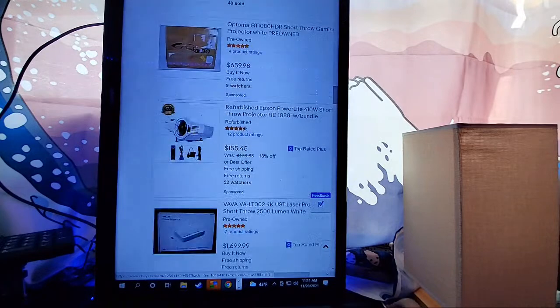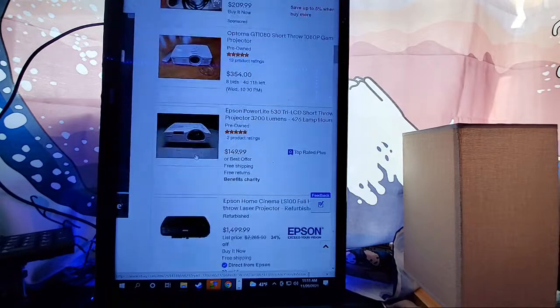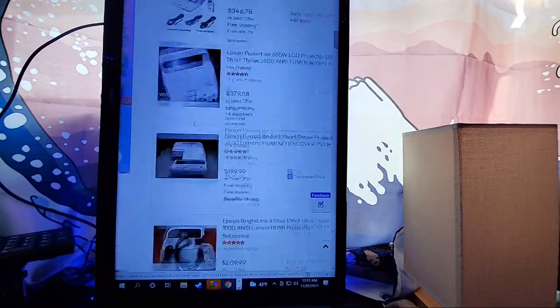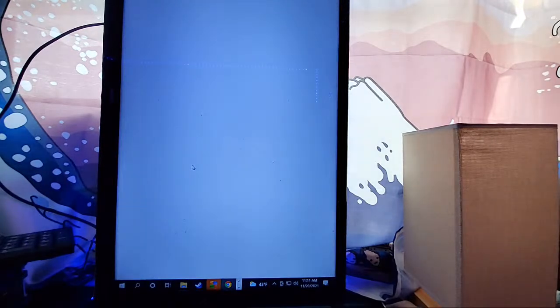I wonder. The other one at the top is a full 1080p. Because I would like to get this mod on a 1080p model too. I have it in 720p. What's this one right here? This is the 45. No, I already had one of those before. Ooh, is that 680? For $200.